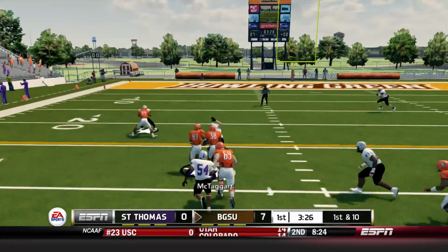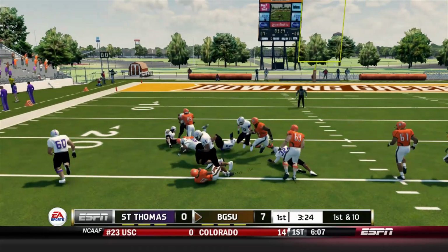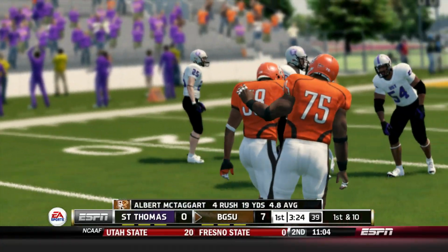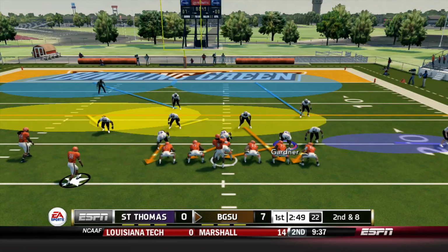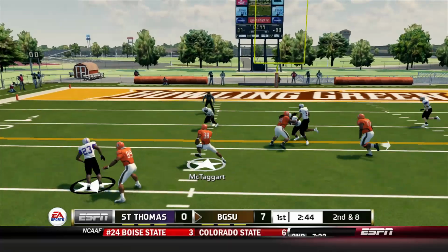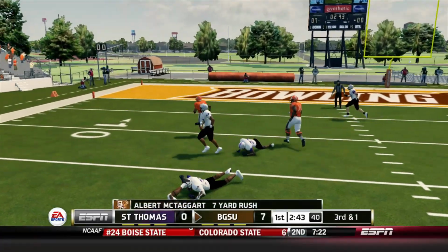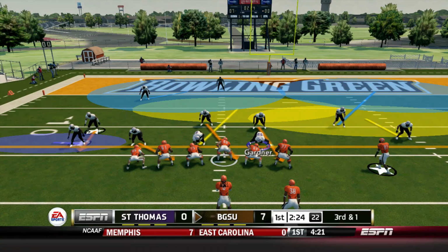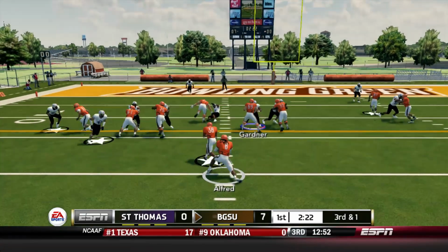As now 1st and 10. McTaggart, he's going to throw Billy Mitchell to the ground with authority. And I don't know how they're 0-4 right now. They are certainly not playing like it right now in the opener of this MAC conference play, as we got a 3rd and short to deal with.